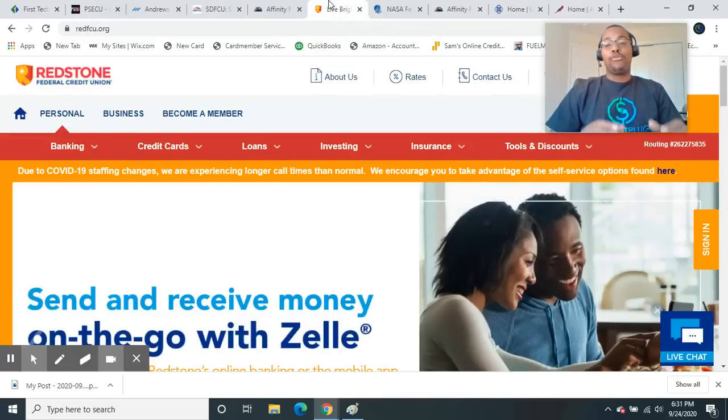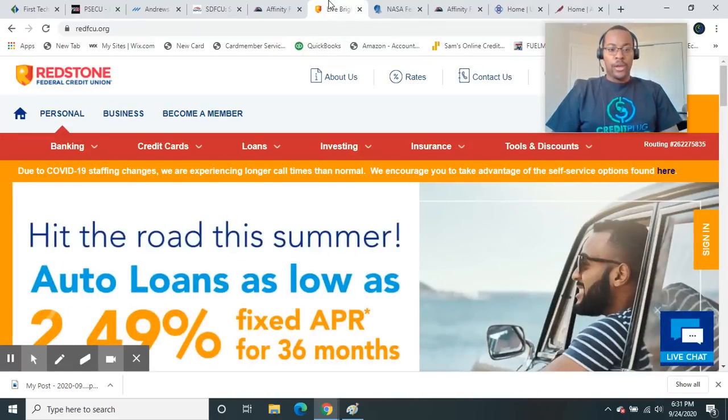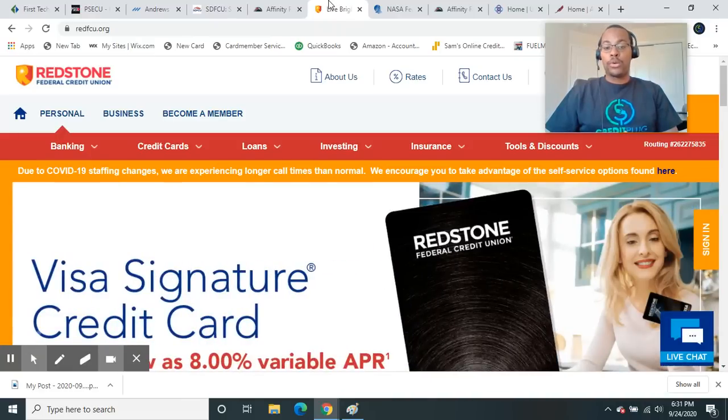Next up, we have Redstone Federal Credit Union. Now, Redstone Federal Credit Union is the largest credit union in the state of Alabama. Now, a couple of things about Redstone, right? In terms of membership, they do hard pull for membership. However, there is a backdoor method so that you can avoid that hard pull. Now, here's how it would work, right? If you get hard pull for membership, and then you go apply for a credit product, they're going to hard pull you again. So, unfortunately, you would encounter two hard pulls if you were to apply for like their Visa Signature credit card and you're a new member.